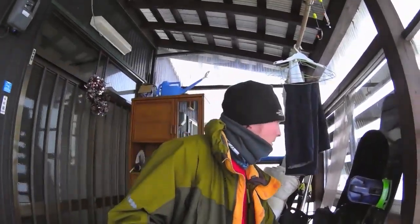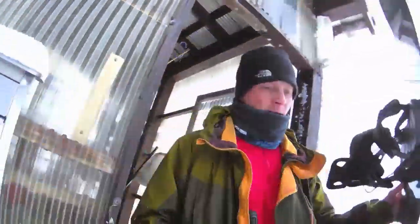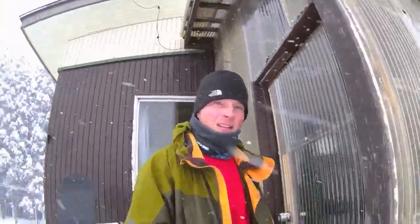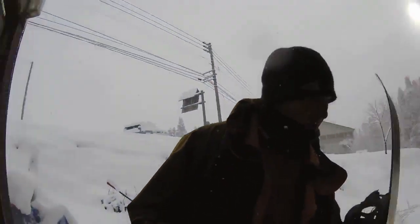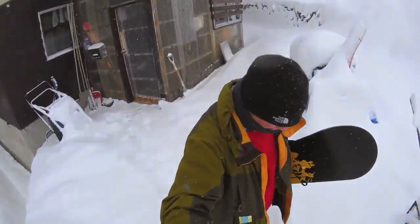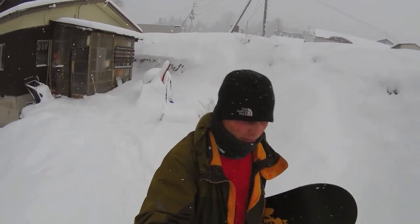Snowboard. Jesus. This is the end of March. I need to remember this. End of March. Look at it. Jeez. Look at the snow. Wow. It's still coming down.